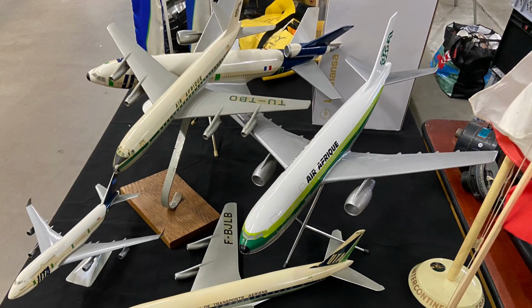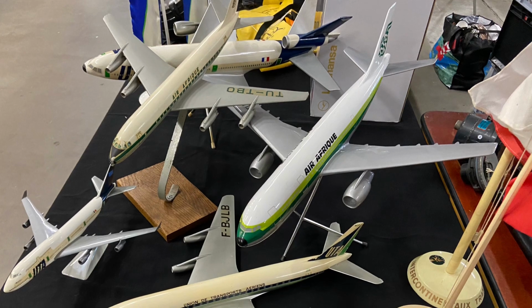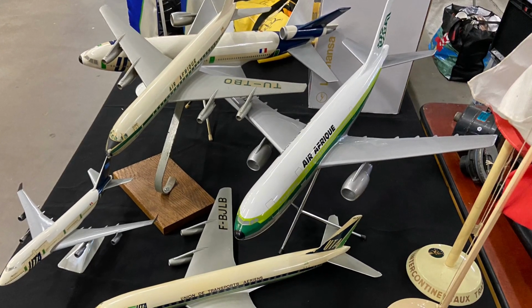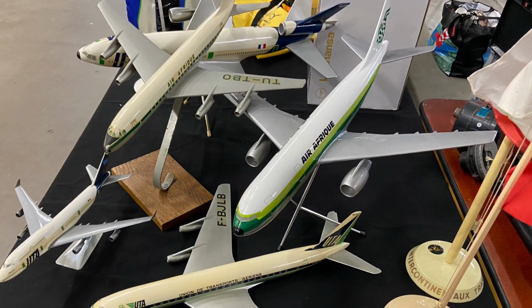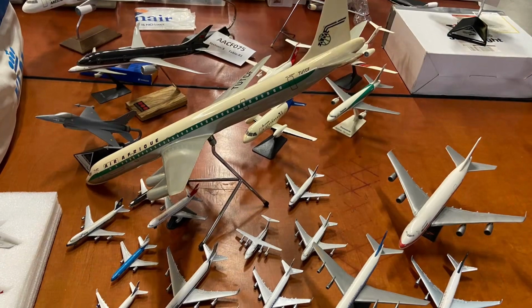There's your French-made DC-8s. He had several DC-8 models, and you can see the Air Freak DC and the UTA DC-10. I think they were all around 80 to 120 euro price range. Some of the models sold.